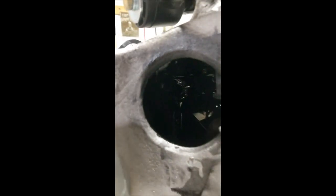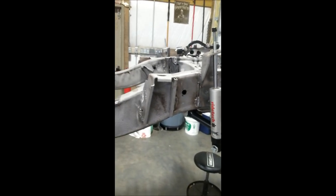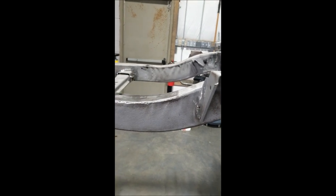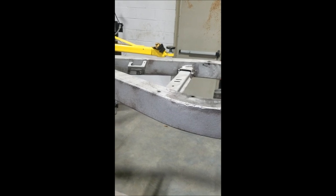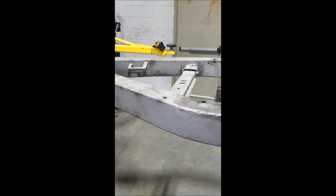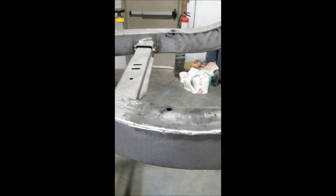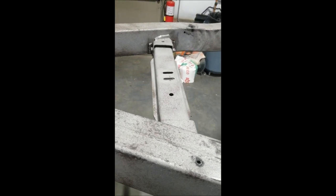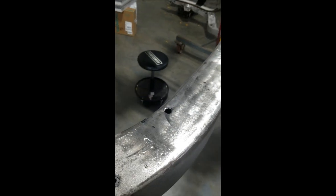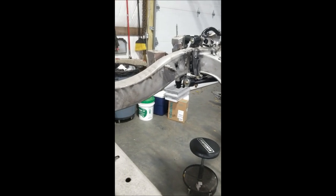And what I did, got some chassis saver, and we sealed off all the holes with tape, put about, I don't know, half a gallon in it, and rolled and rolled and rolled the rotisserie. So it ended up coating every bit of the inside of the frame. You can look into it with a borescope, and it's coated everywhere. It looks like you've been inside painting it. That way I didn't have any rust coming out later.